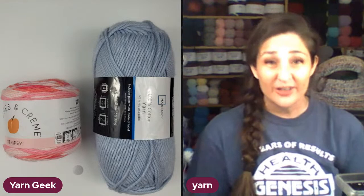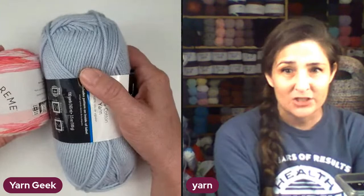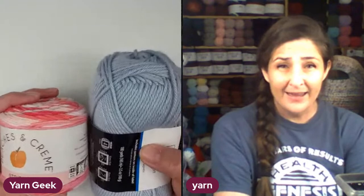Now, it doesn't matter what color you use. I think last week I suggested that you bring a variegated and a solid color, which is what I have. There's going to be color A and color B.